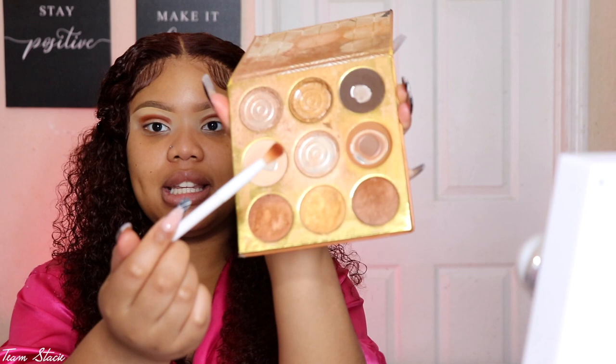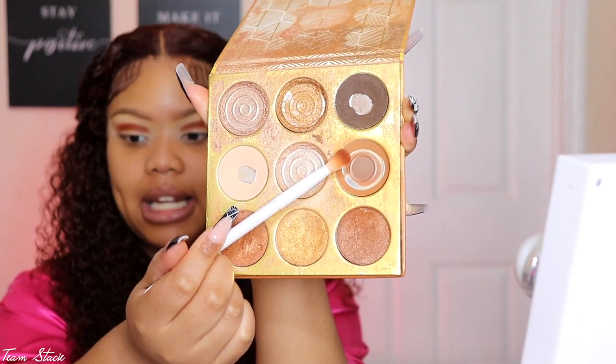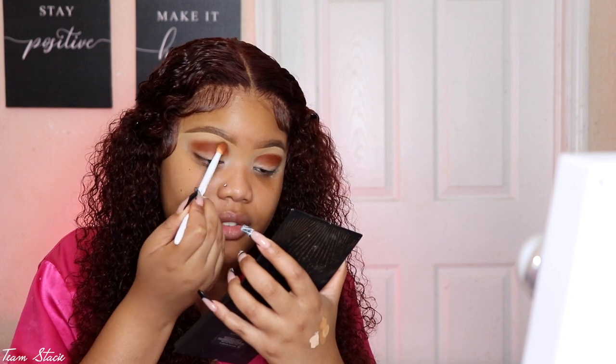I love that. Next up, we're gonna take this light brown shade right here from the Warrior palette, and it's almost done. We're just gonna use the same brush. That's okay, it's okay. Just me and you. And we're just gonna take the lighter shade, and we're gonna put that right above the shade we just placed down.